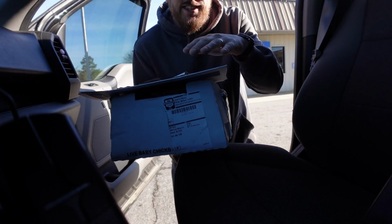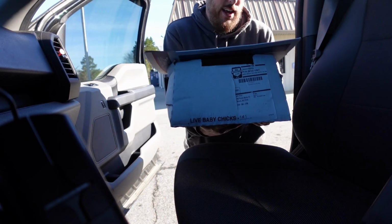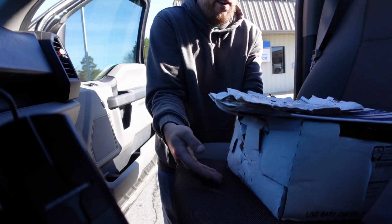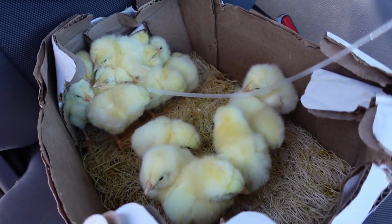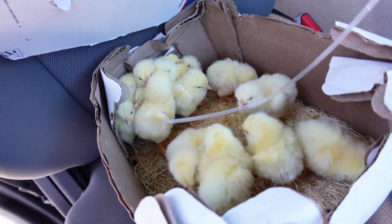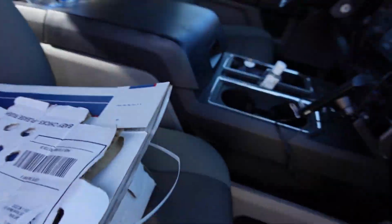Here they are. It looks like the container got a little damaged, so they kind of had to makeshift the top here. Well, let's take a look, guys. Look at this. There they are. Our baby chicks. All right, let's get them back to the house and get them put in the brooder.